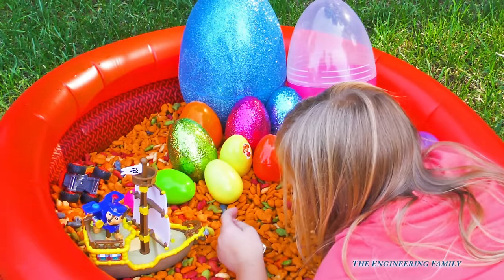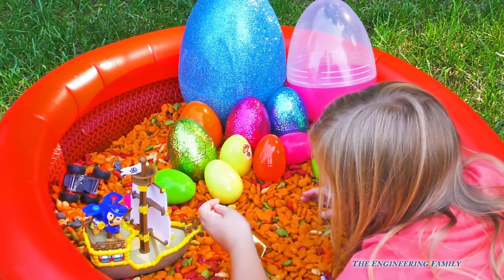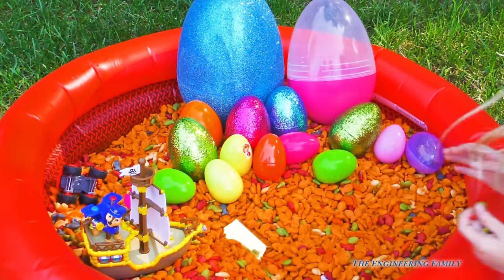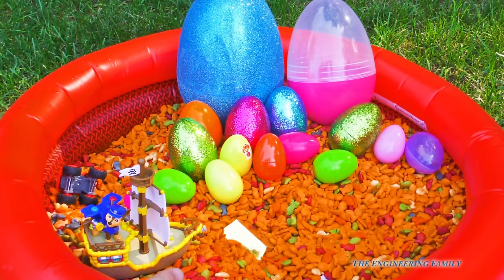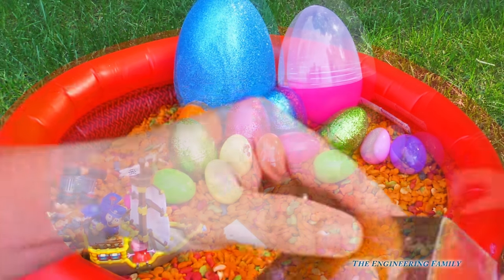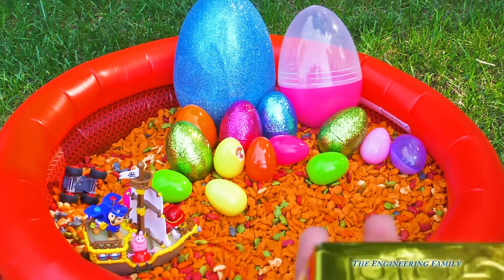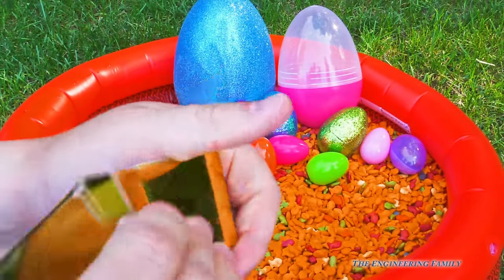Oh, you found the bar of gold. Whoa, she was eating all the goldfish, and look. Inside the goldfish is the bar of gold. Can you show me? Right there. See, it's the bar of gold. Wow. All right, let's open it up. So here's the bar of gold, and there's a surprise in it. So should we open it? Yeah. All right, let's open it up.